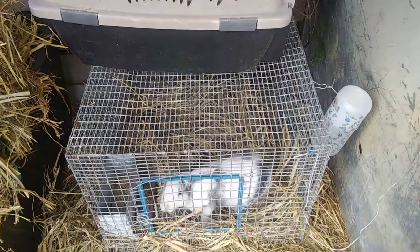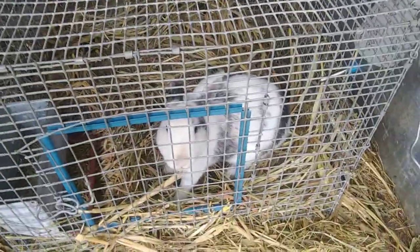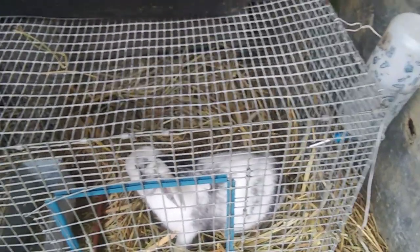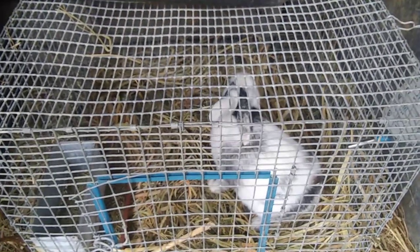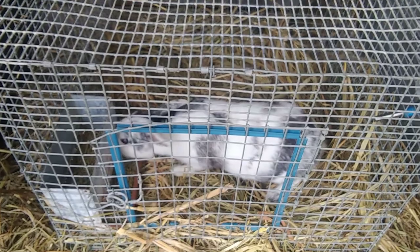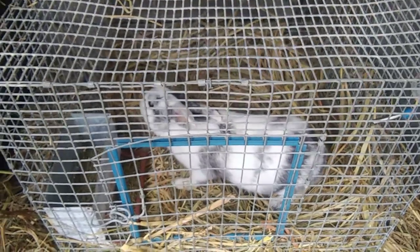We were prepared for one more, we weren't prepared for two more. So, he's kind of small. He's smaller than Anna, but hopefully we'll get him his own buck cage and get him set up. But just wanted to introduce you to our new additions to the rabbits.